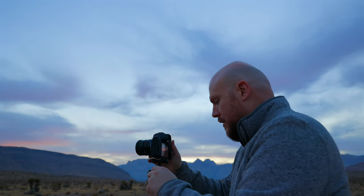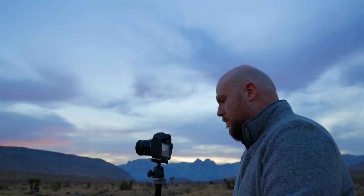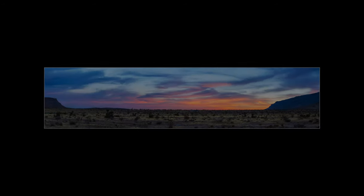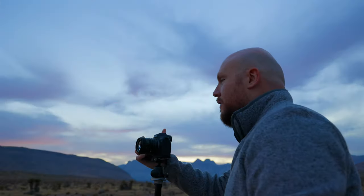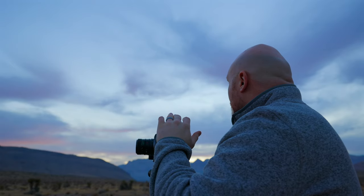And now at F11, and I am at about a half a second, I'm actually going to do a panorama. The light's starting to fade a little bit, but now we're getting even more contrast on those waves of windblown clouds.